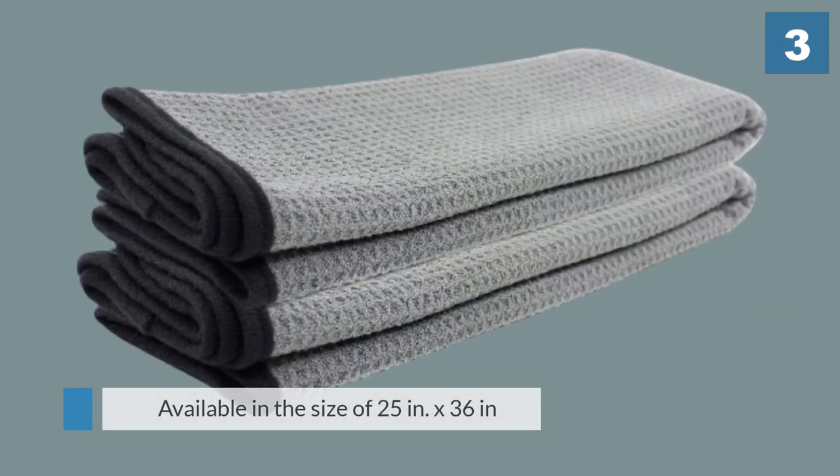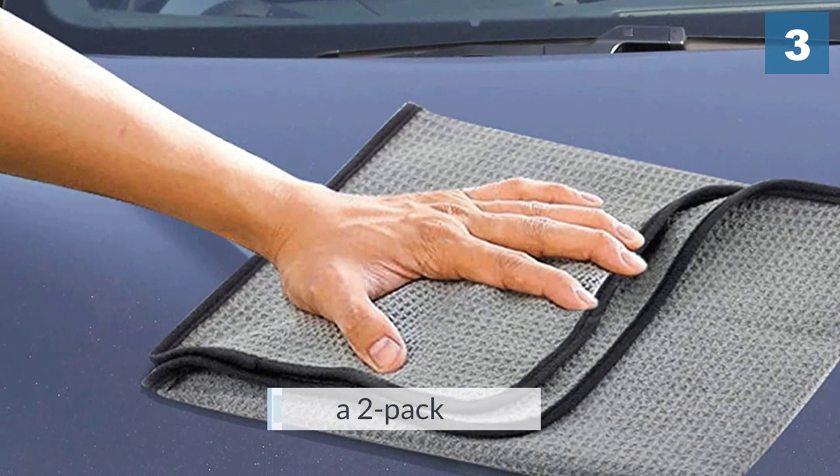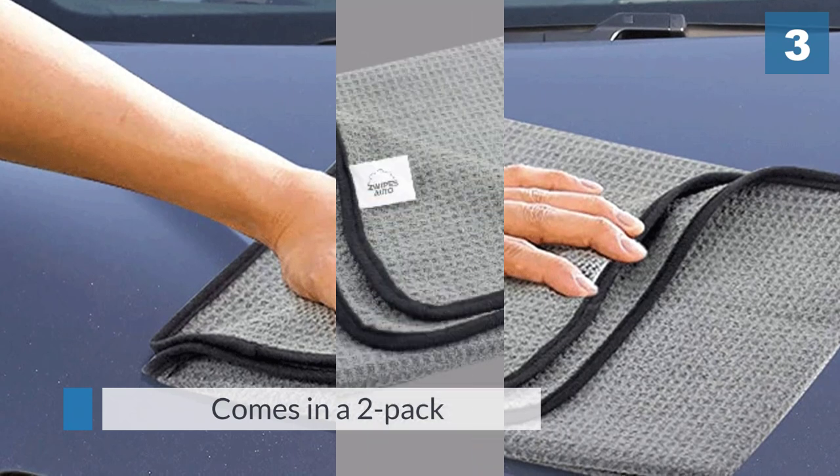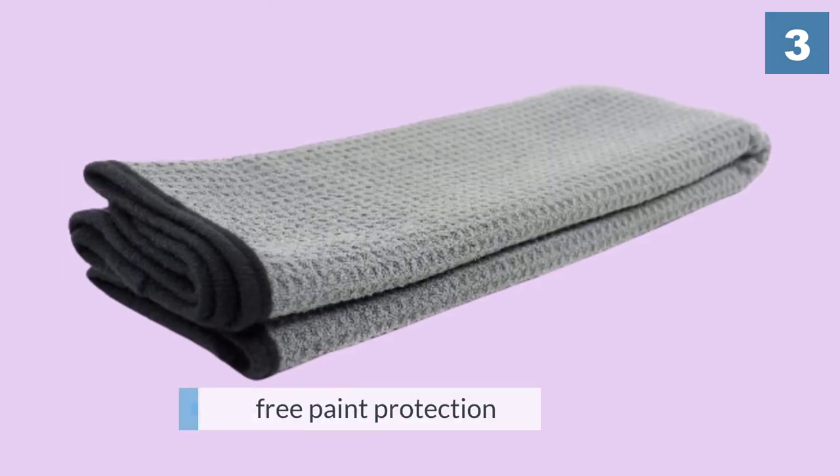This towel is available in the size of 25" x 36", making it ideal for large vehicles. Cleaning trucks, SUVs, and boats are no longer a burden to dry. It also comes in a 2-pack.